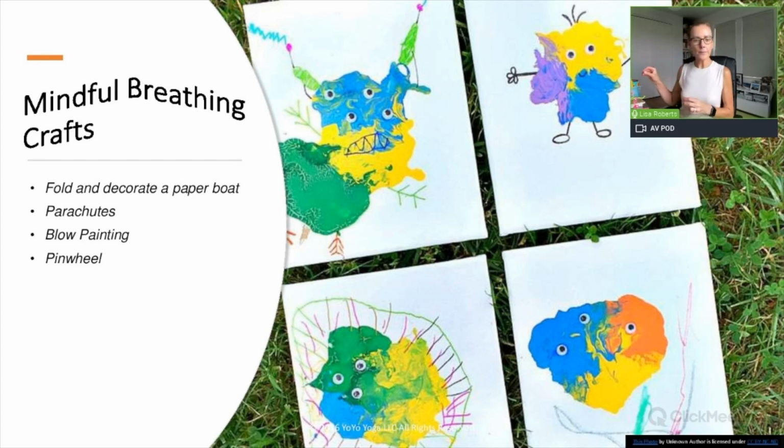So below painting, I'm not going to demonstrate that today, but there's a little example on the screen, just sheets of paper. I always try to use washable, non-toxic paints for children, but a little liquid, pouring the paint on the page and then blowing it through a straw. So we're becoming aware of the breath. Immediately you can see what the breath is doing, control the breath to change where the paint goes on the page, and then make your super cute creations with your blow painting masterpieces after, of course.